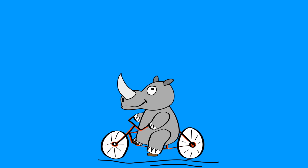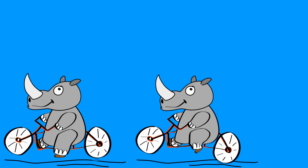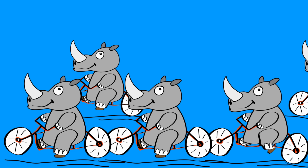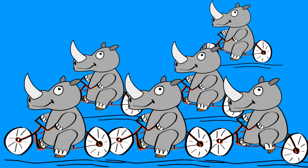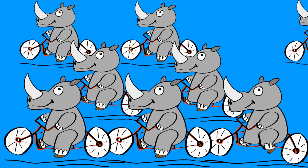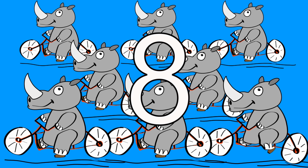Eight. One rhinoceros riding on a bicycle. Two rhinoceroses riding on bicycles. Three rhinoceroses riding on bicycles. Four rhinoceroses riding on bicycles. Five rhinoceroses riding on bicycles. Six rhinoceroses riding on bicycles. Seven rhinoceroses riding on bicycles. Eight rhinoceroses riding on bicycles. Eight rhinoceroses. Eight.